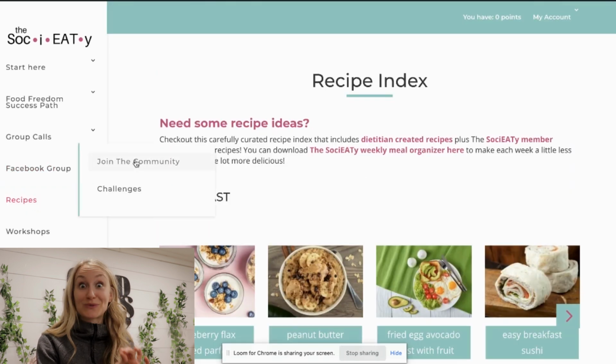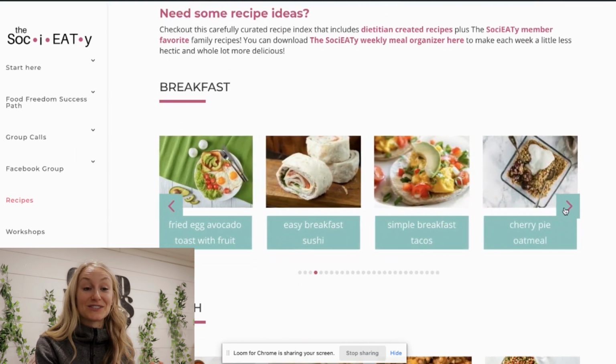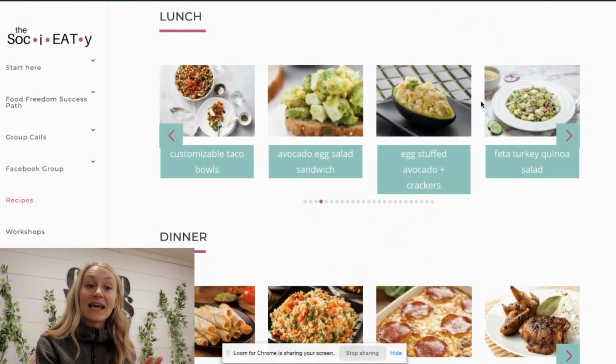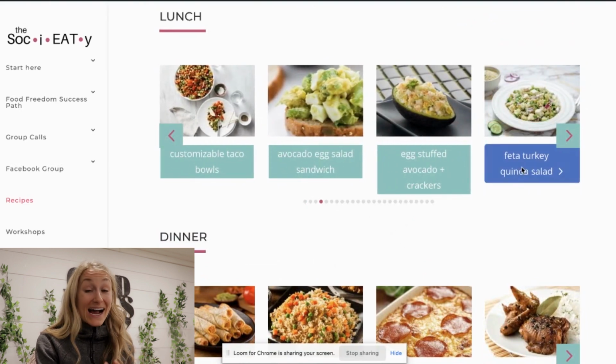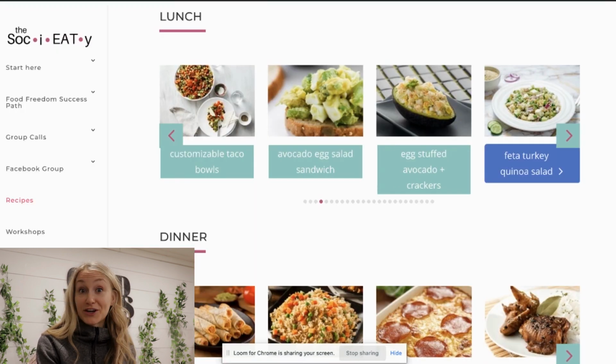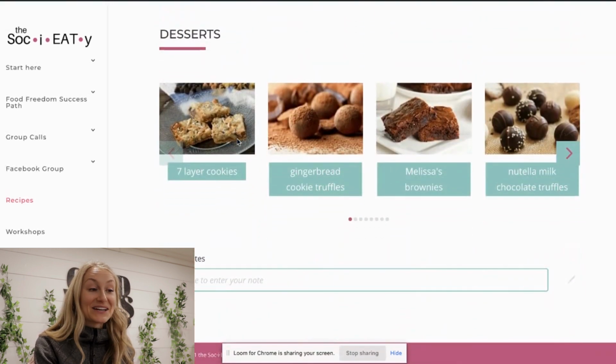We have a huge recipe index, you guys. I'm not kidding when we say we have huge. It's huge. So many different recipes, and these all open to different PDFs. And these are ones that I, a registered dietitian, have created, but also ones that members have created. So it's really unique. You will literally not find these anywhere else on the internet.